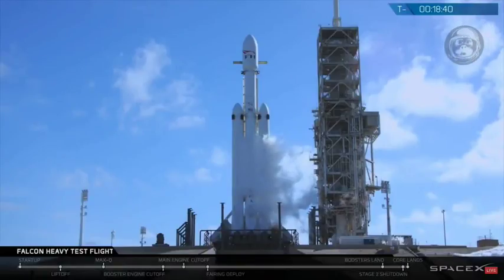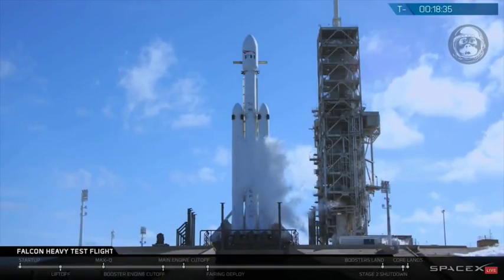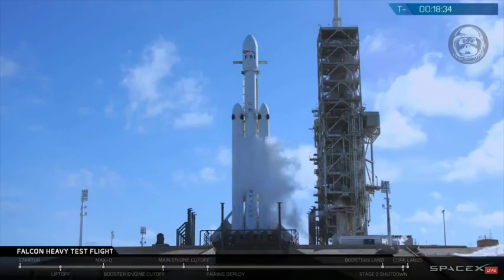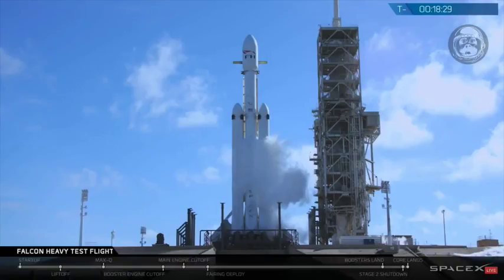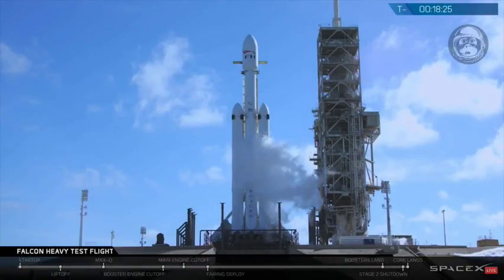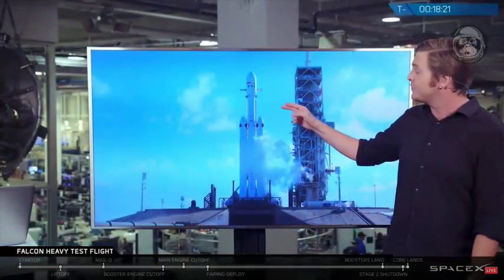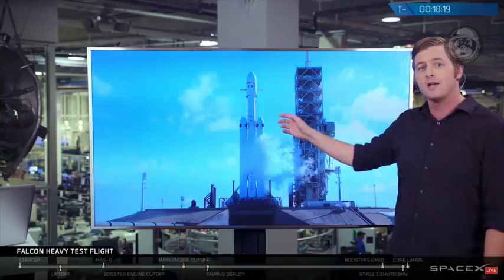And the second stage will separate. From this point on, it's like a Falcon 9 mission. At that point, the mission proceeds very much like a standard Falcon 9 flight. The center core will keep on firing for another minute to burn all of its fuel, and it will perform a standard stage separation from the second stage on top.